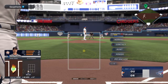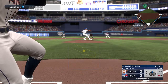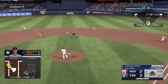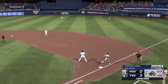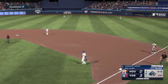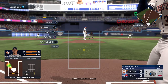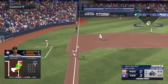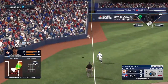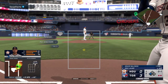Runner at second. Ildemaro Vargas up next for the Astros. Up the middle. And that one handled. Fires to first in time. At the plate is the Astros catcher, Drake Baldwin. Swing and a pop-up. Over near the wall. Dives, but it's foul. 2 outs and a runner at third.